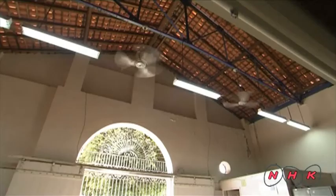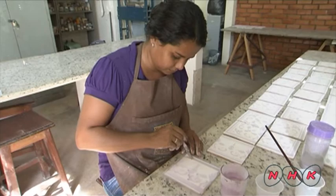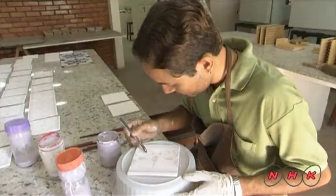The people of this town are trying to restore traditional tile-making techniques. A school to teach the techniques was founded with state funds. Each tile is hand-painted, glazed and kiln dried.